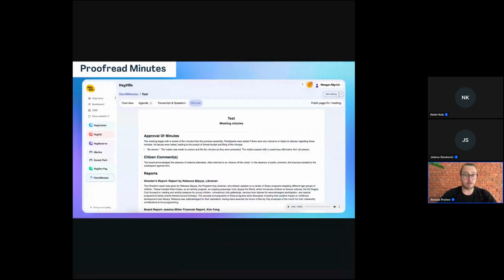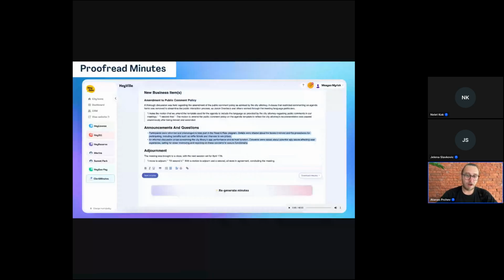AI can sometimes even hallucinate. Now, if there's an issue with your minutes in general, you can always regenerate the minutes. That's why we have a new button where you can click regenerate minutes, and the AI will give you the new meeting minutes.